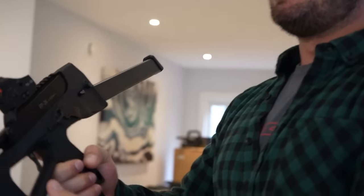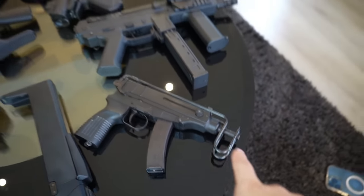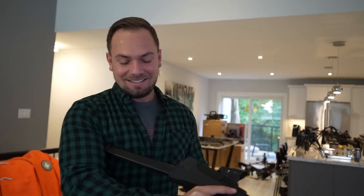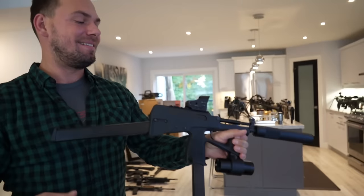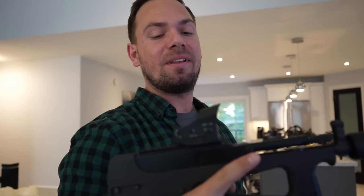Someone really looked at that or the over folding stock on the Scorpion and went, yeah, that's comfortable. That'll work. It's like, look at this. Look at how much surface area. I can only imagine how uncomfortable a real one would be. At least there's no recoil on this.